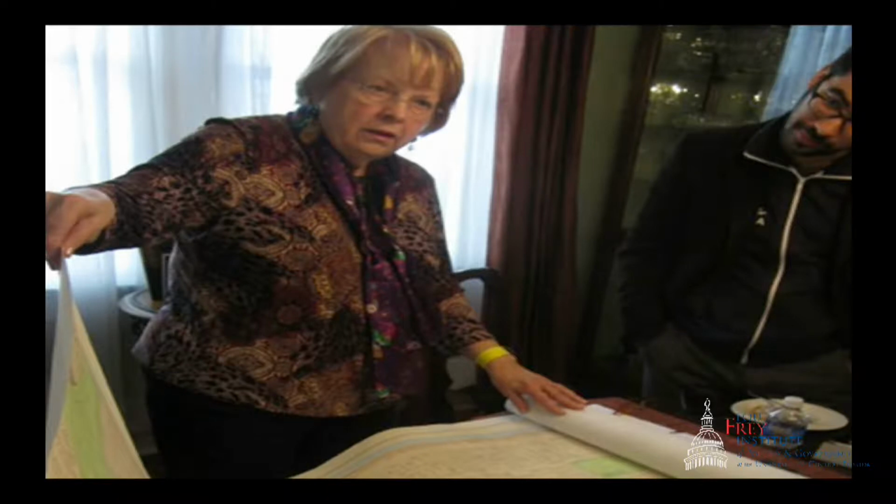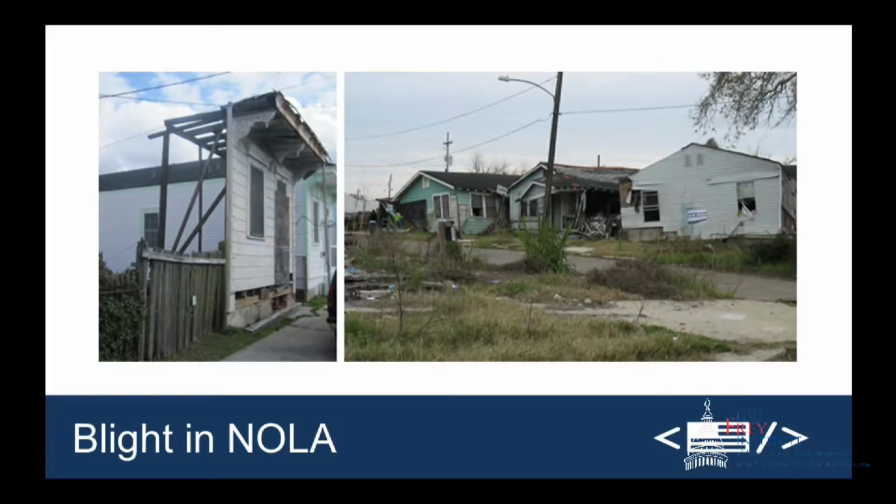They care about it for a number of reasons. So if you've ever been to New Orleans, you know that blight is a problem. It's been a systemic problem for the city, both before and after Hurricane Katrina. And citizens care a lot about blighted property because a lot of times it brings crime.